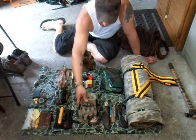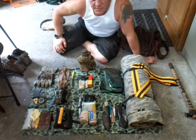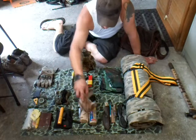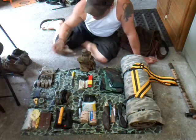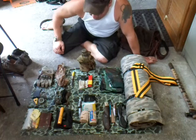Gloves, again, will go with injury. You know, wearing gloves protects your hands and protects yourself from getting injured. Bandana can go with injury. You can go with water to filter the water, to get all the nasties out, all the particles and debris, stuff like that.